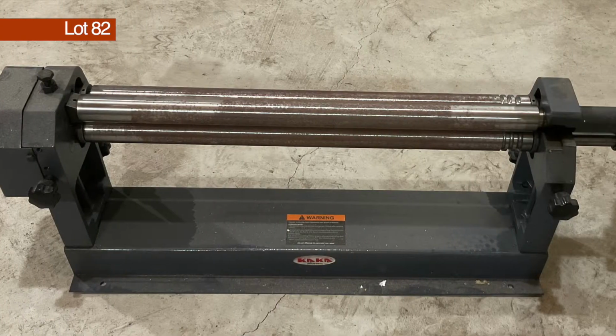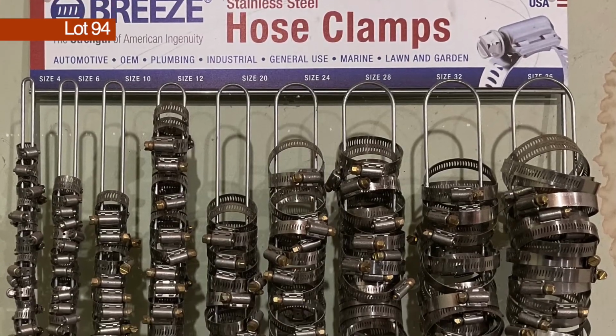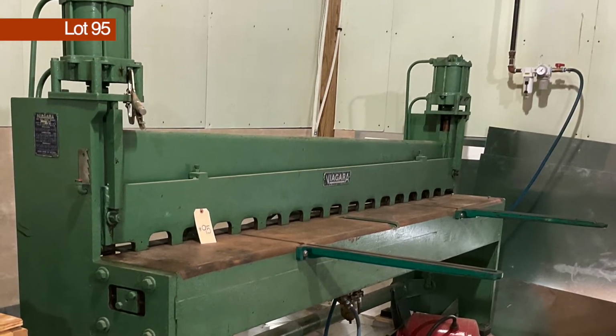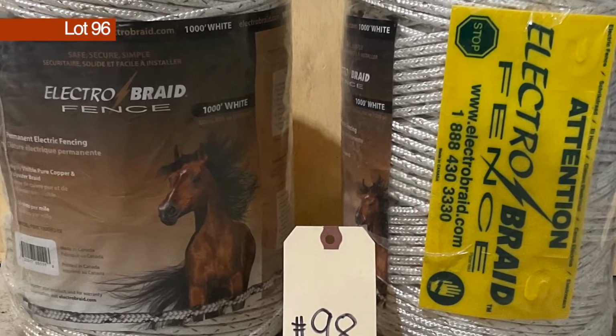Lot 82 is a Kaka industrial slip roller. Lot 94 are Breeze hose clamps with wall hanging rack. Lot 95 is a sheet metal working shear. Lot 98 are 2 packs of electro-braid horse fence.